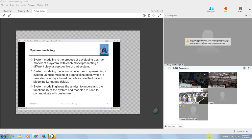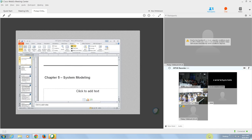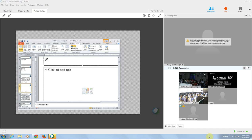So first of all, we need to understand system modeling. Before we understand system modeling, let me put a slide here. I'll create a slide here. What is a model in the first place?